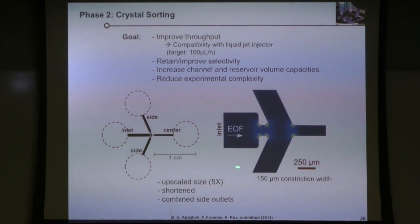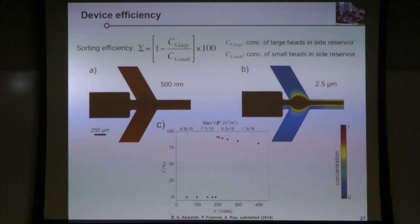It has wider channels, and it has a wider constriction. But we wanted to basically keep the selectivity of this device, and maybe I will go over this a little bit fast. So we used our numerical simulation tool here to come up with criteria. When is the separation or fractionation good enough? So we define a sorting efficiency here for that, which is basically related to the ratio of the larger and the smaller species we find in the side channel.